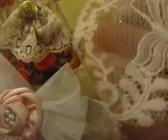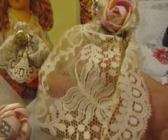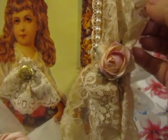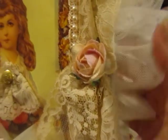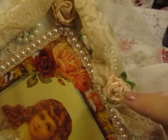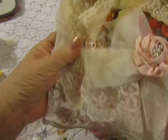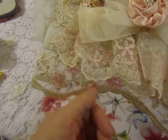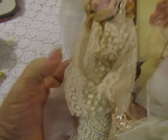I mean, look at this. It's just sort of placed and hanging there. Oh, you know, it's just gorgeous. I love this. Thank you so, so much. Look. And then there's the tulle ruffled all the way around. And the same lace going all the way around. And down at the bottom, she finishes off with this lace again. So there's that layer, that layer, that layer.